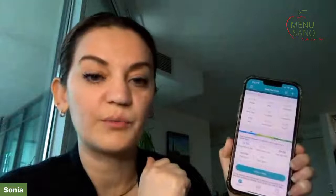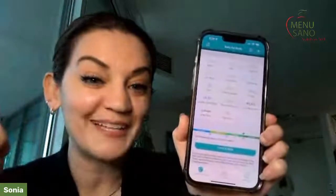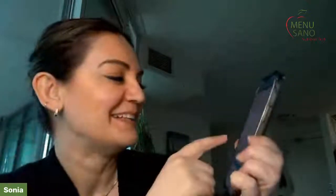So you can see here that my protein levels are pretty low. It's not even normal. So I have to work on that. And that's the work I have to do. And then it gives you things like your lean body mass. My total body score is almost excellent. That's good. That makes me happy.